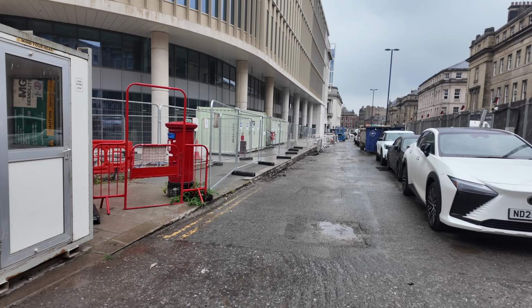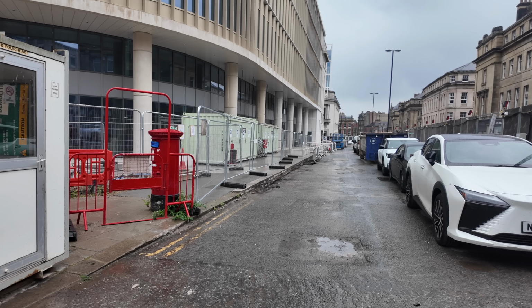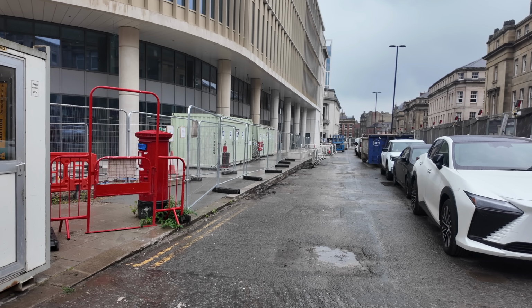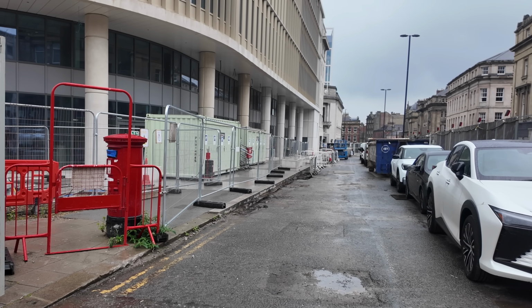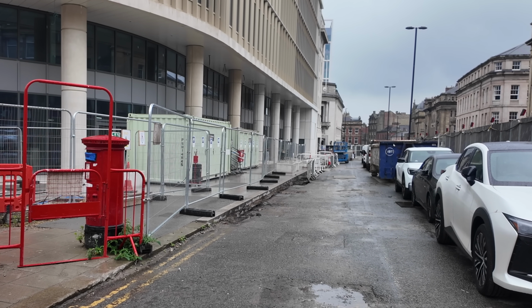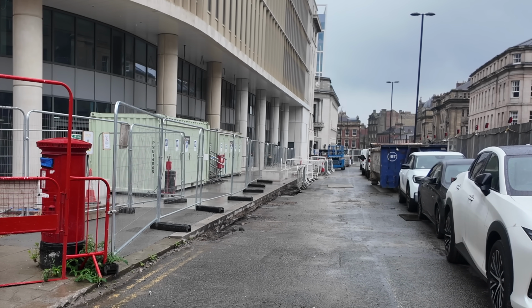Now swinging around to the Pilgrim Street side, some great progress here too. All the pavement has now been reinstalled, stretching right across the front of the development. And that's just a quick update from the site of the HMRC, as it's mostly external works now taking place.